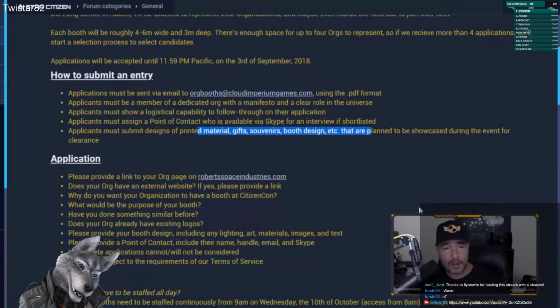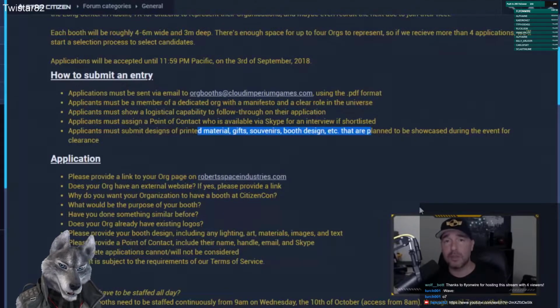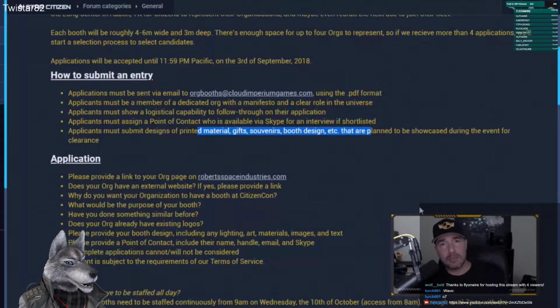I quickly went and wrote an email and sent it. And fingers crossed, hopefully you get it. And a couple of days ago, I was contacted by Xylo. Test Squadron does have a booth. Thank you. Now, it wasn't guaranteed that we would get one. It really all depended on what CIG is thinking of doing with these booths.